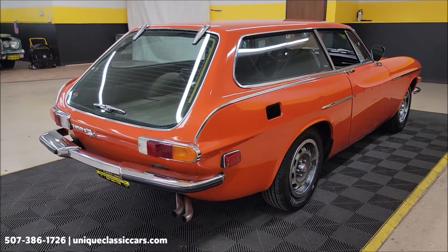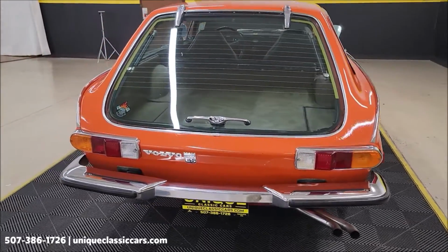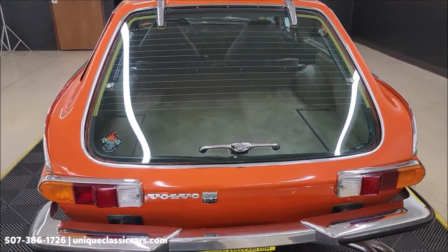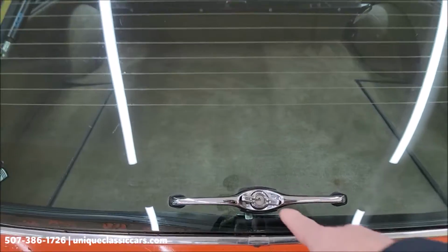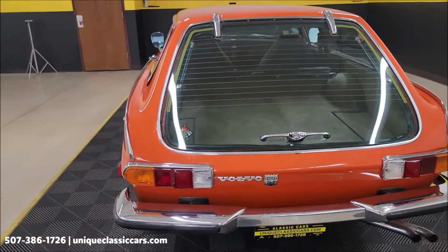Body number on this car, when you look at those data tags, number 6879. Paint code on it, 113. As you can see, rear glass will pop. I don't have the key in it, but obviously a key lock turns. Rear glass will pop. You'll be able to see that in the still pictures also.